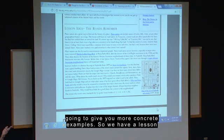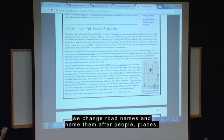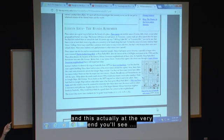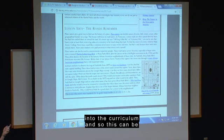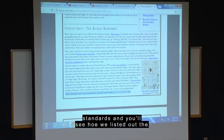So we have a lesson idea here on road names. And so thinking about how we change road names and name them after people or places, how that can be used to talk about memory. And at the very end, you'll see we'll note how this ties into the curriculum. And so this can be adapted to actually meet first grade social studies standards, and you'll see that we actually listed out the particular standard.